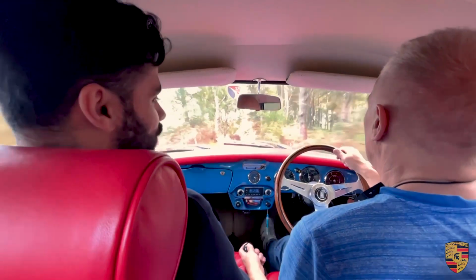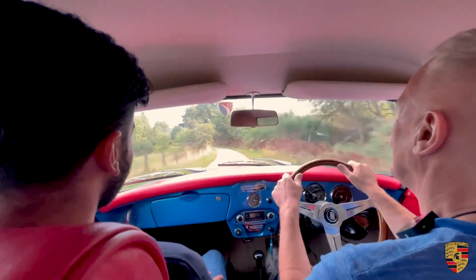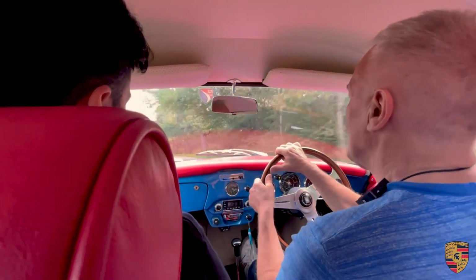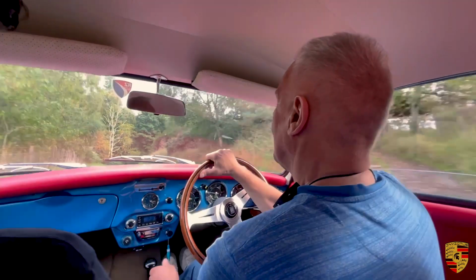Wow, this is cozy. Old cars, you've got to drive them. Yeah. You've got to give them port four. Exactly.